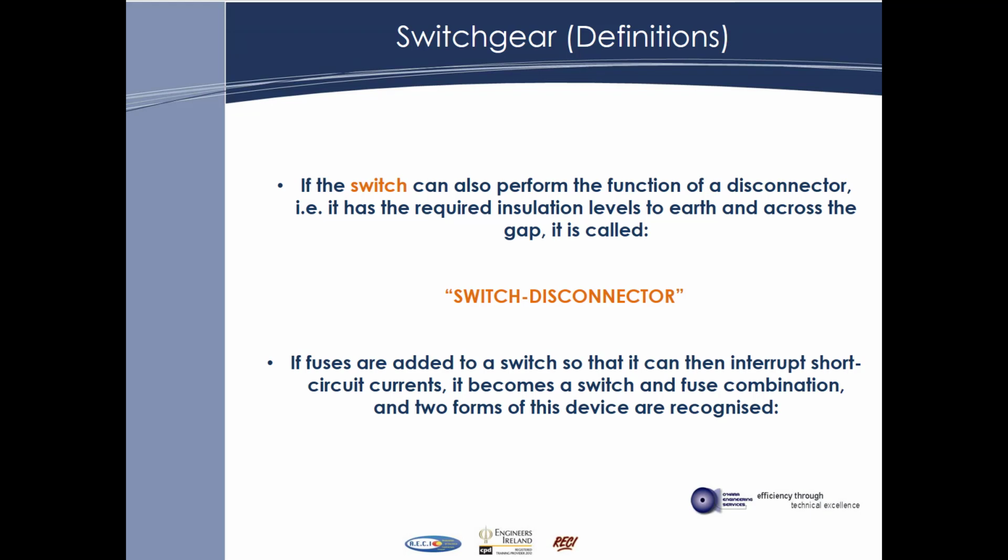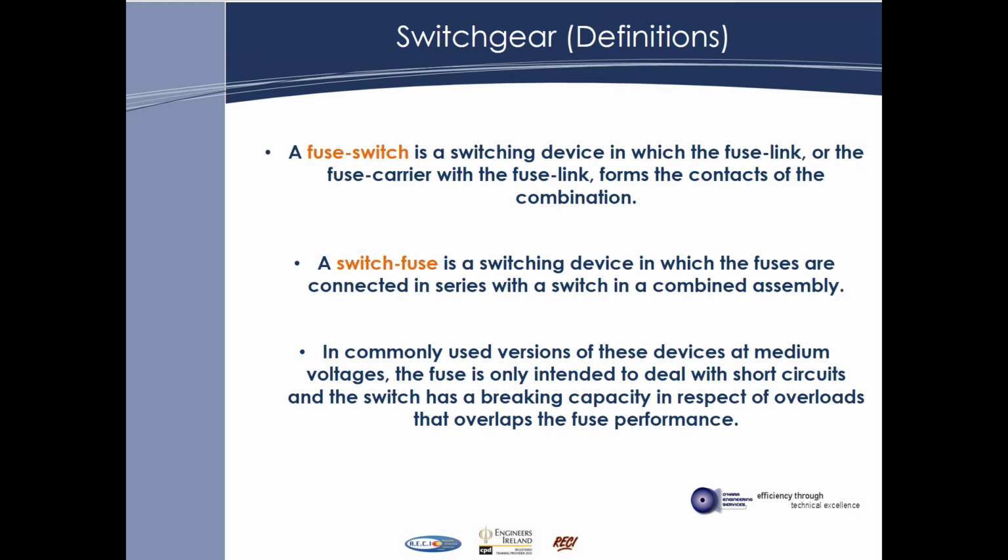If fuses are added to the switch so that it can then interrupt short circuit currents, it becomes a switch and fuse combination, and two forms of this device are recognized. A fuse switch is a switching device in which the fuse link or the fuse carrier with the fuse link forms the contacts of the combination. A switch fuse is a switching device in which the fuses are connected in series with the switch in a combined assembly. In commonly used versions of these devices at medium voltages, the fuse is only intended to deal with the short circuits, and the switch has the breaking capacity in respect of the overload that overlaps the fuse performance.